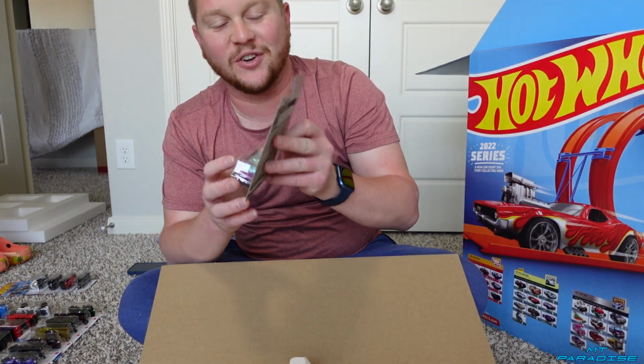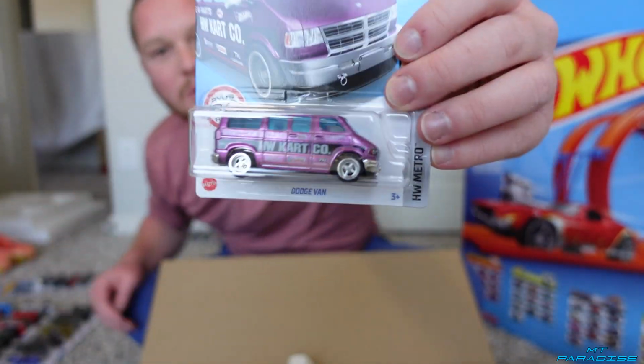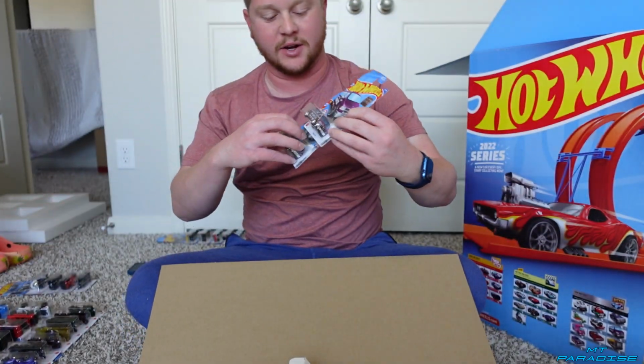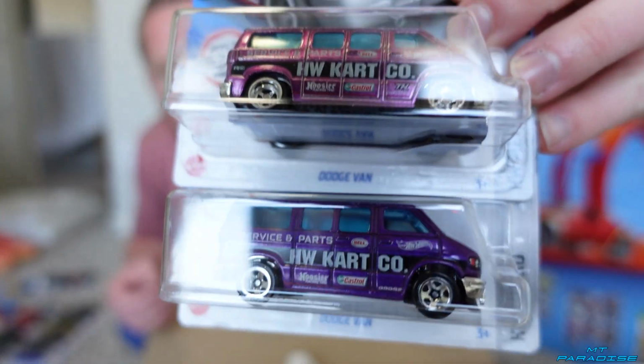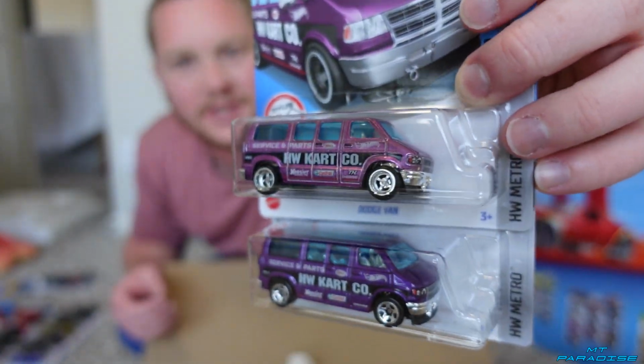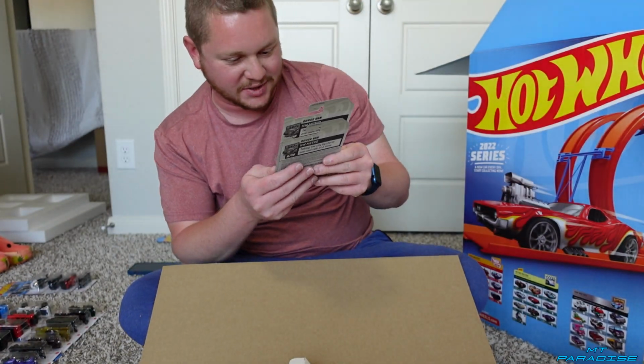Alright, we pulled out the first super treasure hunt. This is actually the Dodge van, which looks really cool. We got the regular version that we just pulled out a second ago. So you got the regular on the bottom and the super treasure hunt here on top. Once again, this is something else I was never able to get a hold of in stores. So it's really cool to be able to see this in person.